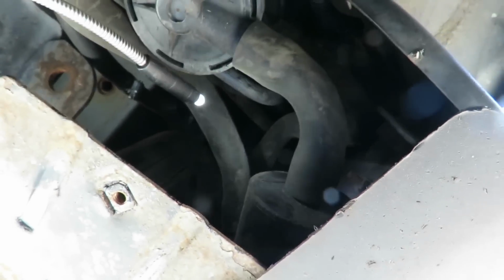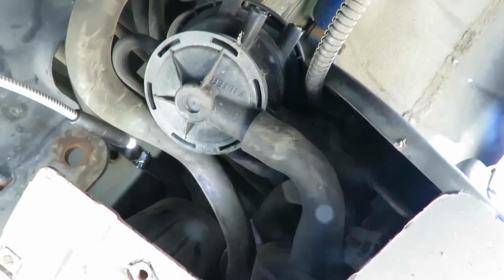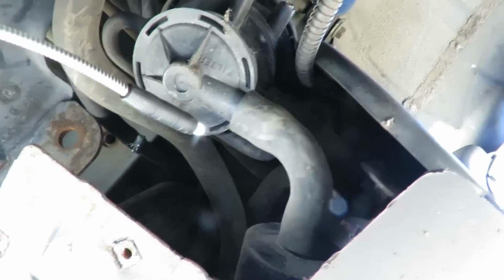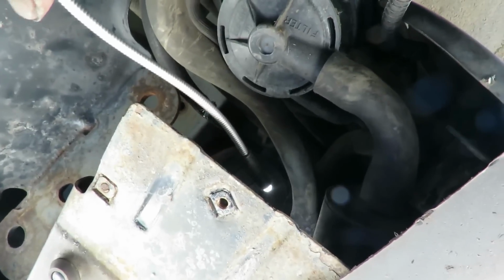Alright, so far I don't see anything else, but I've got to put a clamp on that. But that leak detection pump is scaring me, man. Yeah, the hoses are all over here.